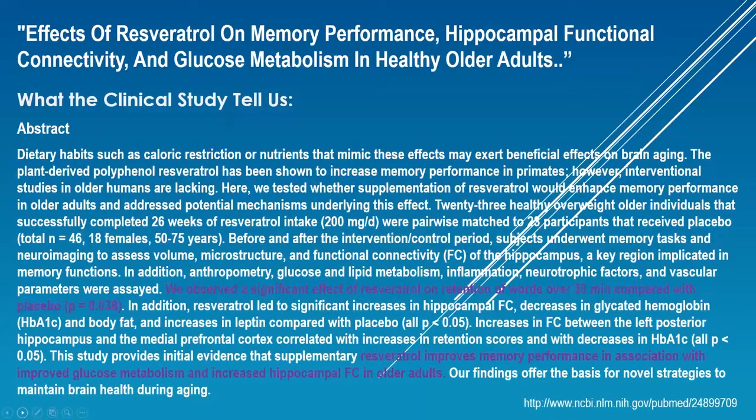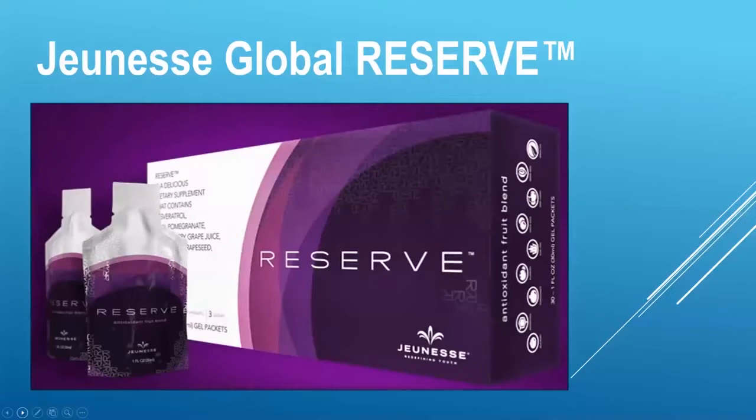One more study here, effects on memory performance. And this is in particular in healthy older adults. So we observed a significant effect of resveratrol on retention of words over 30 minutes compared with the placebo. The resveratrol improves memory performance in association with improved glucose metabolism and increased hippocampal functional connectivity in older patients. So exciting, all of these studies that are showing the numerous effects that resveratrol can have on our body.